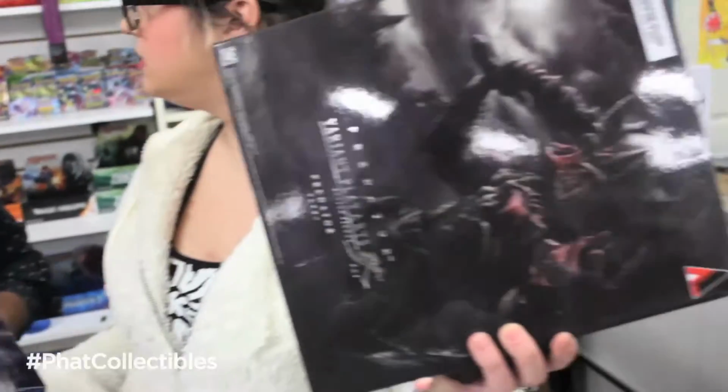Eddie, this Dr. Strange doesn't look like Benedict Cumberbatch at all. I know, it's the Dr. Strange from the comics. Well, it says variant heads available. There's no Cumberbatch variant head. No, it's the comic book one. This is variant. Things vary. You don't know.